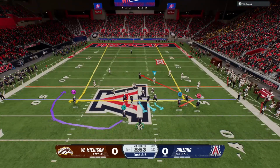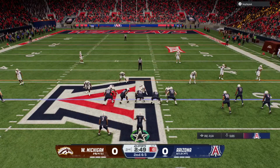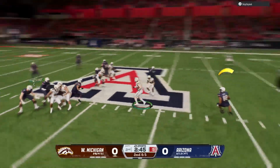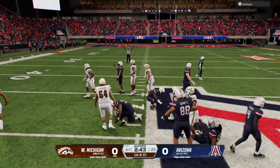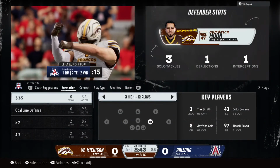Got the completion on the last play. Still some work to do on 2nd down. He wants to throw it again. Oh, it's picked off. Didn't let him get loose on the return, but he'll take it as they have the ball at the 47.